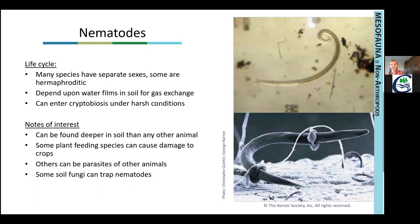There's again a lot of diversity within nematodes. So there's ones with short life cycles, others with longer. They can also enter suspended animation to survive difficult conditions. And they can also be indicators of quality, in terms of how their presence correlates with nitrogen cycling in plant growth. However, they can be difficult to identify because you still need magnification to see them.